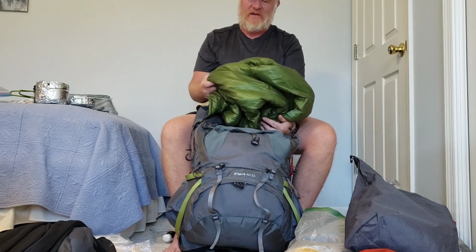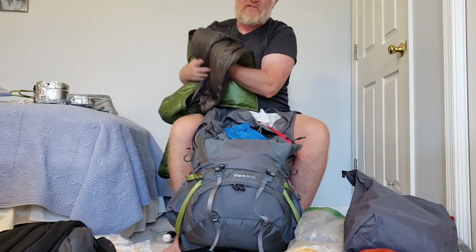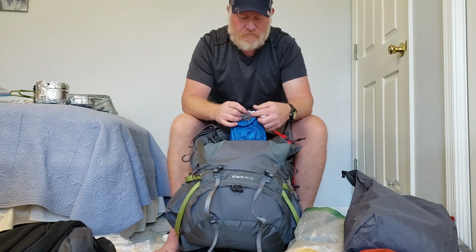This is one of the items I splurged on that's super lightweight: Enlightened Equipment, the Torrid Apex jacket, I think they call it. And inside of that I have my electronics wrapped up in there. But this thing is super lightweight and warm. So this is what I guess you would call the puffy. I'll only use that when I'm at camp. When I'm hiking, all I'll have is my base layer and my Columbia mid layer, and then if it's rainy, windy, or cold, I'll put my rain jacket on.